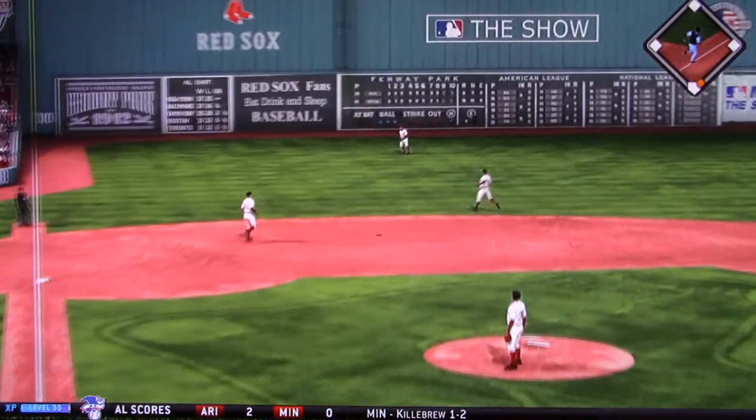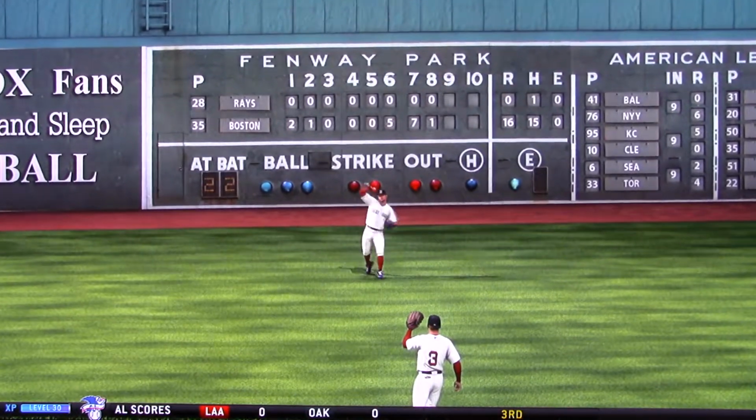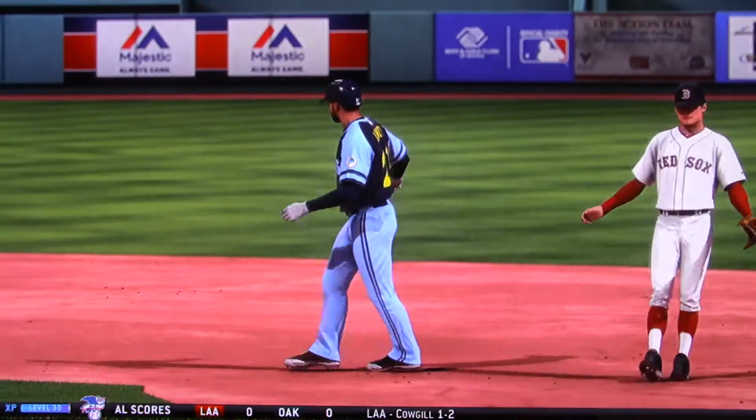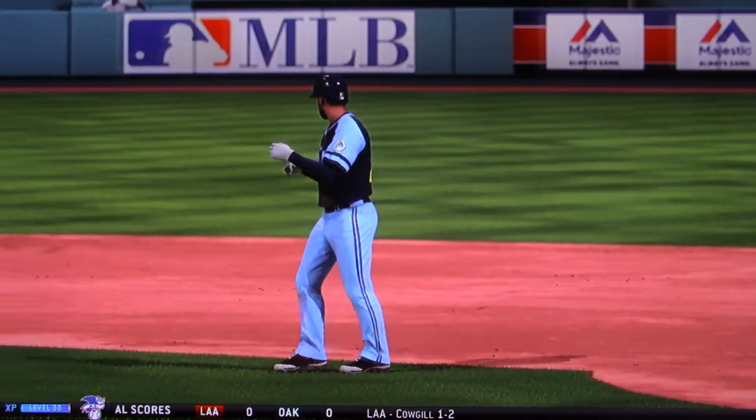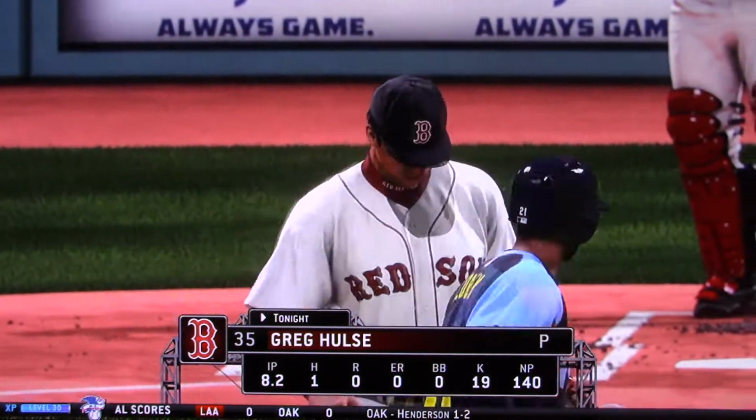2-2 pitch is hit in the air out to left. Brewster is in his tracks now as he makes the catch for out number 2. He continues to plow right through these guys. My man's working on a 1-hit shutout.